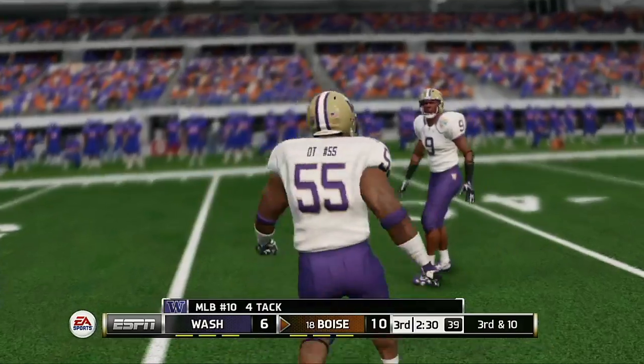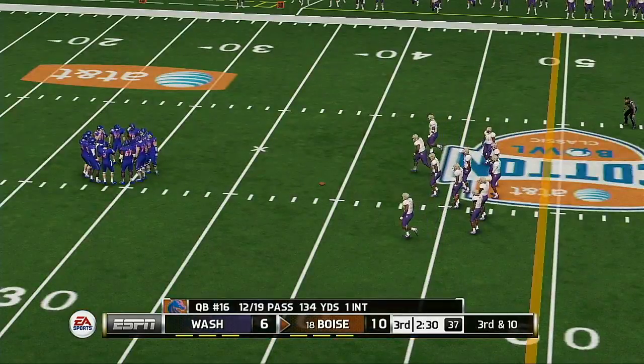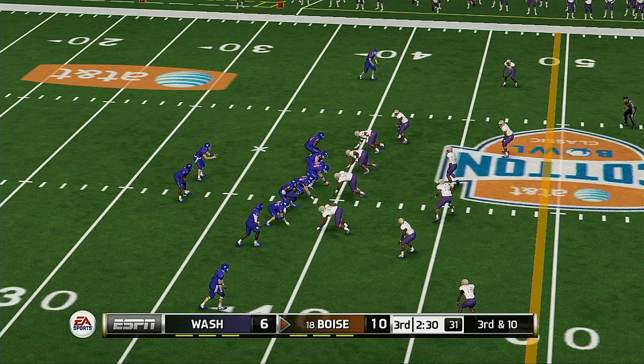Throws incomplete. This wide receiver is very frustrated. You can tell by his body language. He did everything he needed to do to get open to be able to make a big play. The quarterback just didn't put the ball in the money. Boise State is up four.